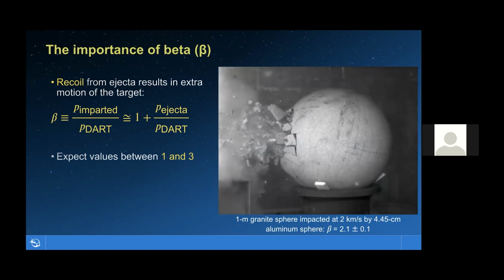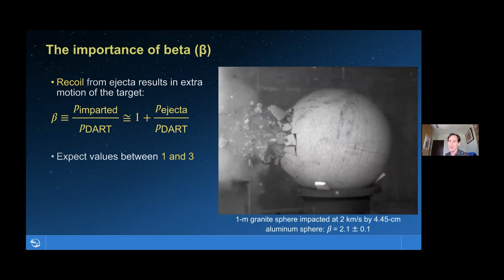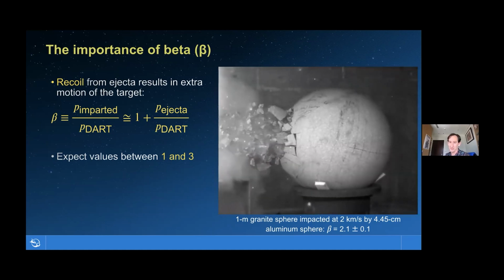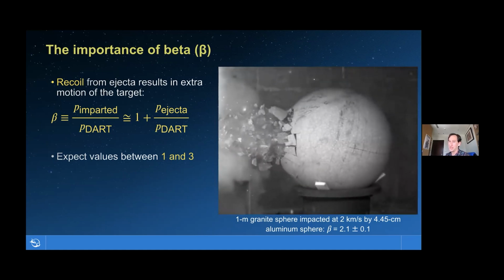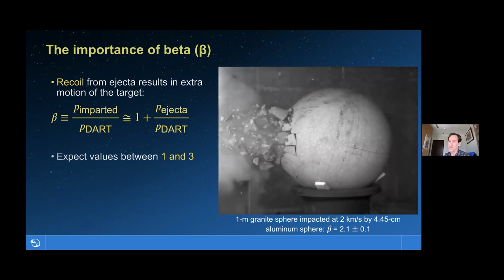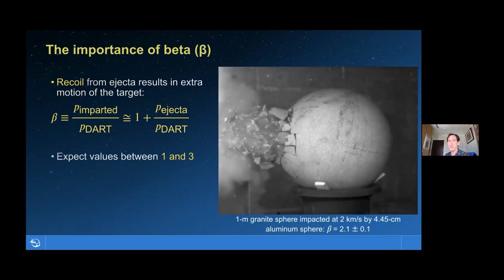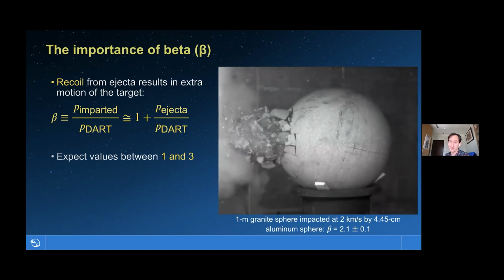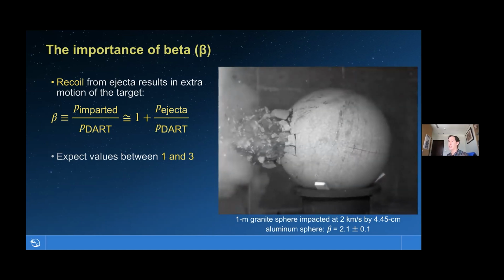And the thing you notice here is that when this video is slowed down, of course, I don't know what the frame rate here is, but it's incredibly slowed down, that you have a lot of material leaving to the left of frame, right? Which is where the impactor came from. And it's this impact ejecta that enhances the momentum delivered to the body in ways that are really hard to predict. For this particular experiment, beta, this momentum enhancement factor, is 2, which means that if you took just the momentum of the particle, this 4 centimeter aluminum sphere, you'd have to multiply that by 2 to figure out how much momentum was imparted to the granite sphere. So you can get significant enhancement due to this ejecta ejection off the backside of the body.